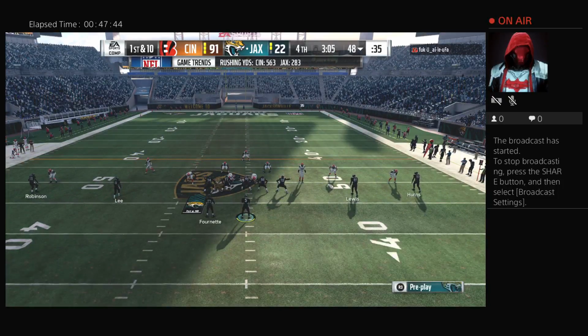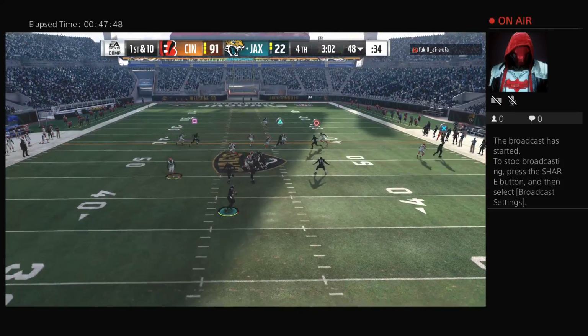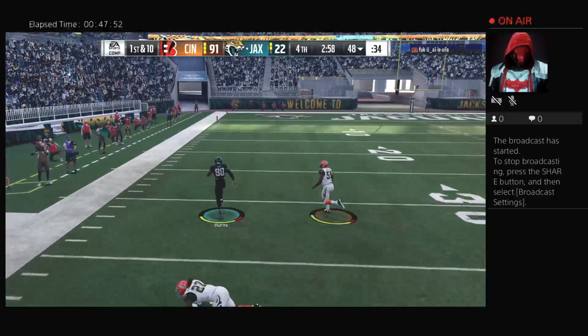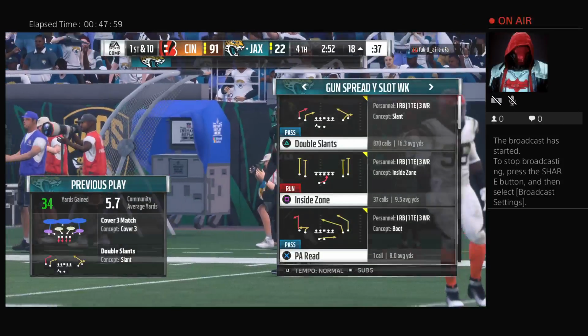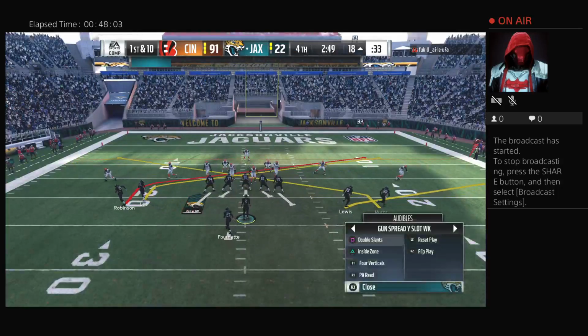The defensive line disperses a little bit here, maybe expecting a pass. To throw is Bortles. He finds Hearns left side. And he takes this down deep into Cincinnati territory. An excellent pickup of 34 yards.